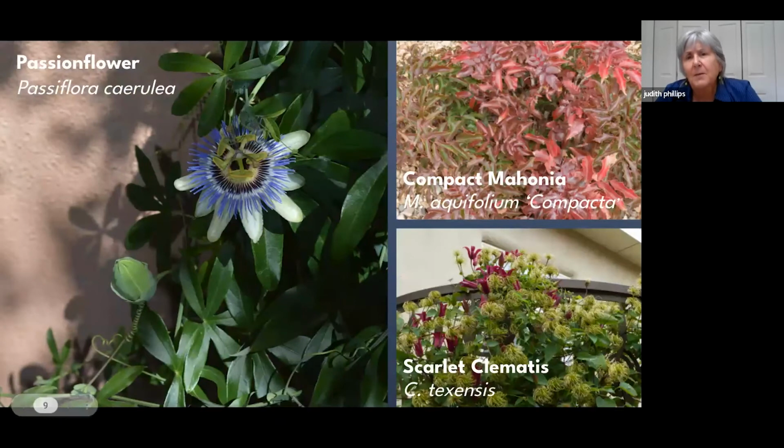And I'm just going to talk about some of the plant choices. The passion flower on the left is growing over the trellis that was along the house on the right-hand side. And that's a really good butterfly habitat plant. But it could have gone also on the opposite side. Some of these plants are more adaptable to higher and lower water.